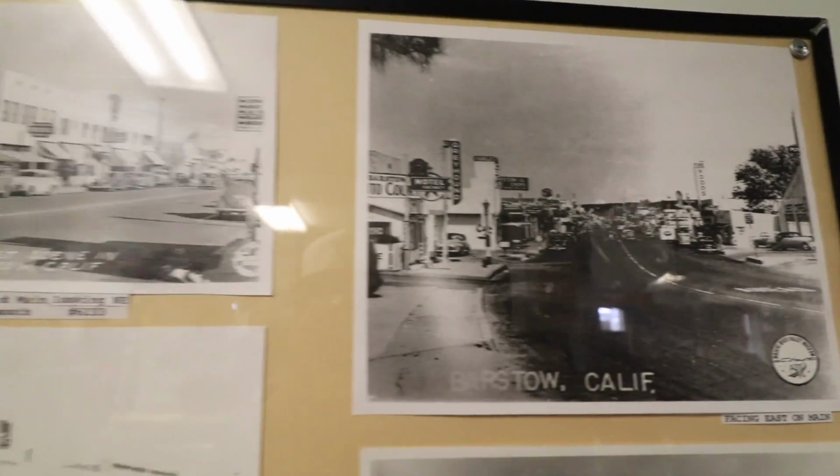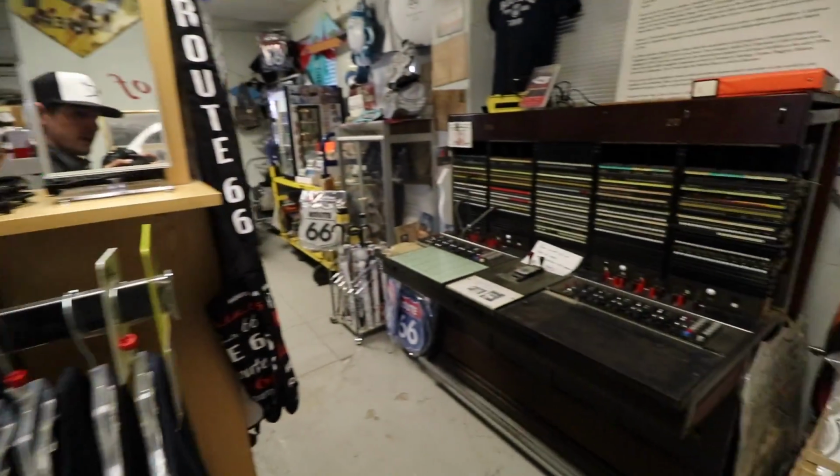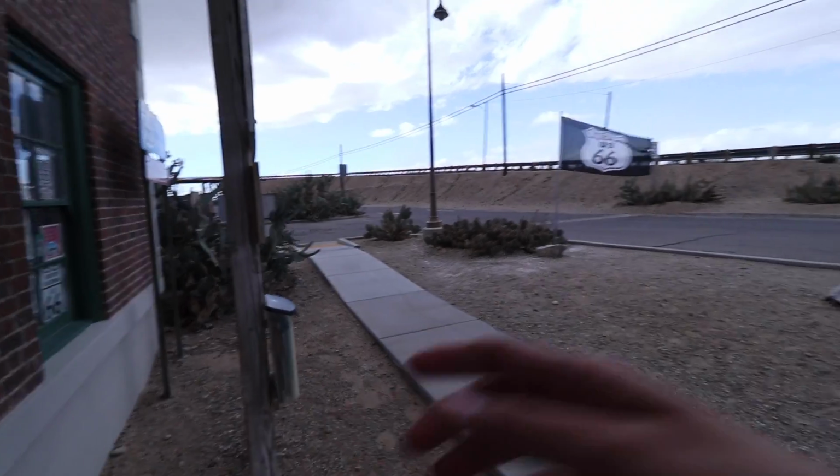More views of old school Barstow. You don't think of it having much history when you're just going from LA to Vegas. It's just that place where you can get Chipotle. But it turns out a lot of fascinating stuff went on out here. This place, highly recommend. Okay. Back outside. Back to the wind. Well, took all day, but I finally got up here. Maybe next time I can go in the Railroad Museum here.